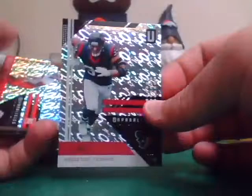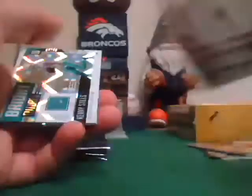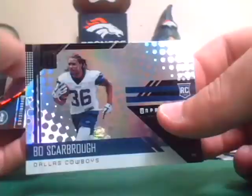All right, J.J. Watt, Todd Gurley, Star Factor, J.J. Watt again. And we got Breland Speaks, Chiefs, rookie, not numbered, Decoy, Sammy Cobbs Jr., numbered 78 of 200, Kenny Stills, Bright Futures, Bo Scarborough, and a Sam Darnold rookie.